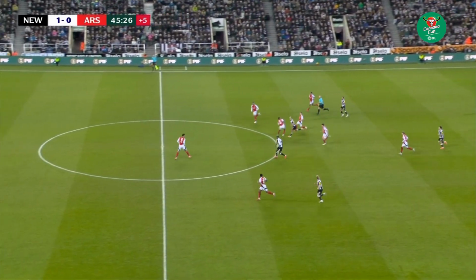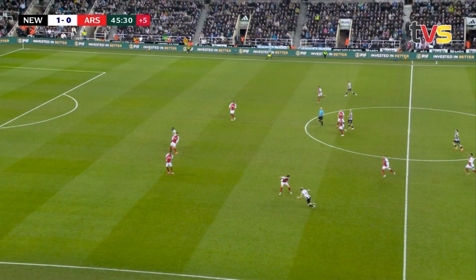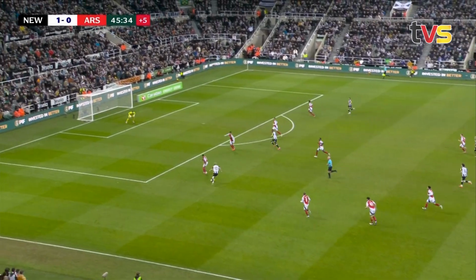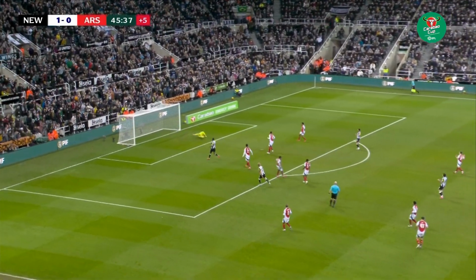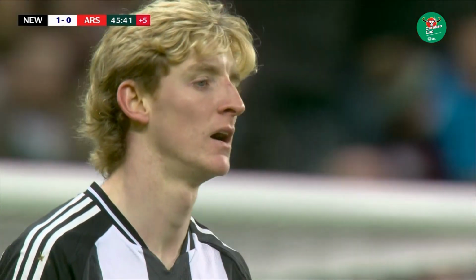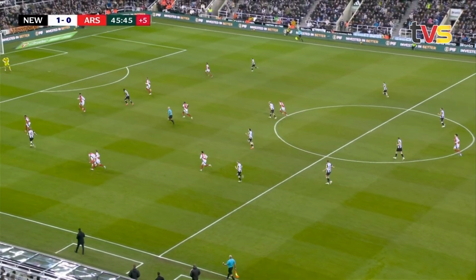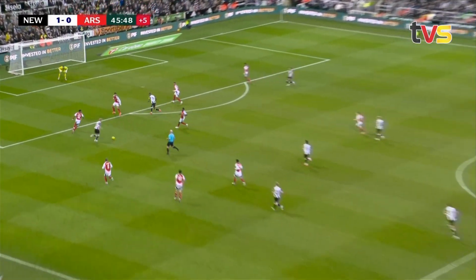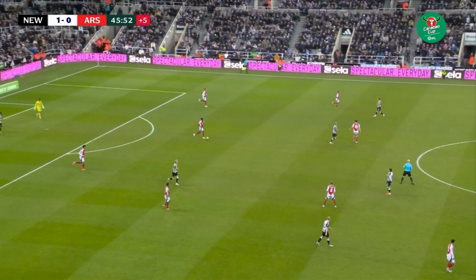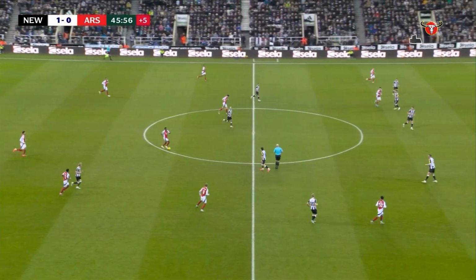Bruno Guimaraes has it for Newcastle. He finds Isak. Gordon. Oh, Gordon's done well, and looks for goal. Always looked to be heading wide, but he's a player full of confidence as well. Terrific bit of play. Just goes past Declan Rice, comes inside on that right foot. Only one thing in his mind, looking for that far corner, just doesn't quite get enough bend on it.